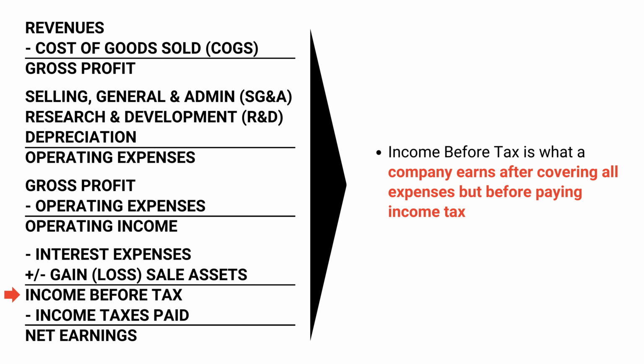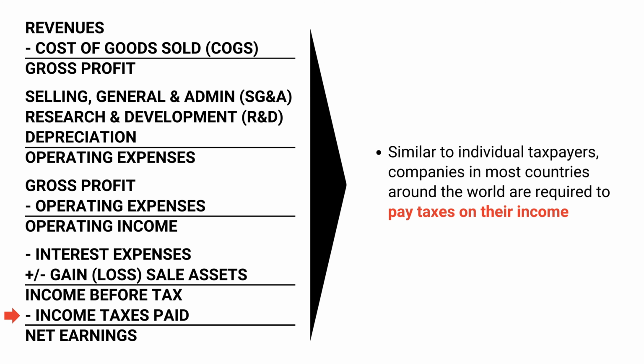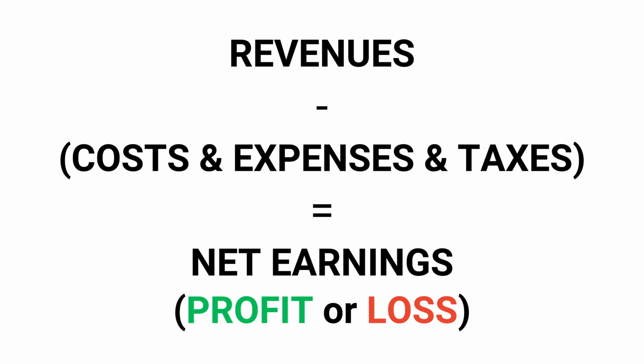Income before tax is what a company earns after covering all expenses but before paying income tax. Similar to individual taxpayers, companies in most countries have to pay taxes on their income. When a company pays taxes, they record that expense under a category called income tax paid. After subtracting all the costs, expenses, and taxes from a company's revenue, we get the company's net earnings. This is the profit or loss the company made.